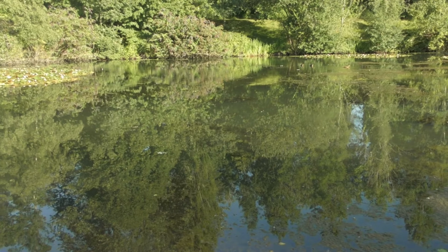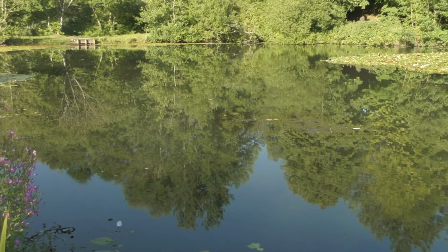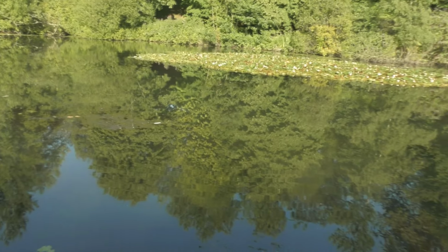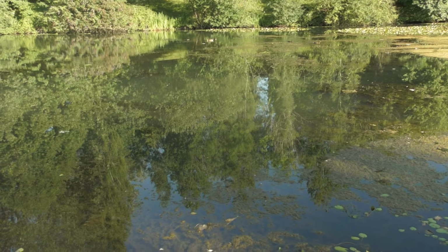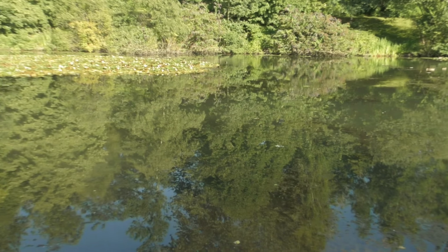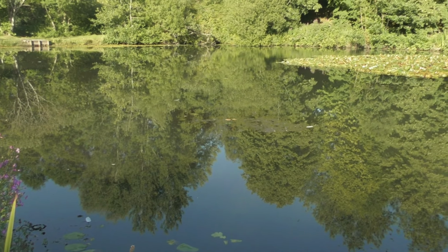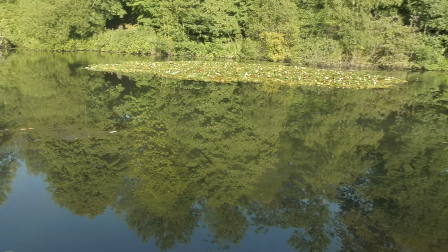I haven't seen anything on the surface, but put a bit of bait out and things start moving around. That's out over there. So, just got to get the rods out now. Eddie's already got his out. Hopefully, this little patch of water will bag me a few carp tonight.